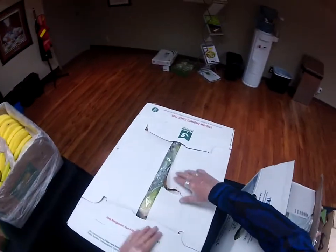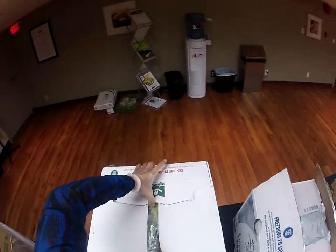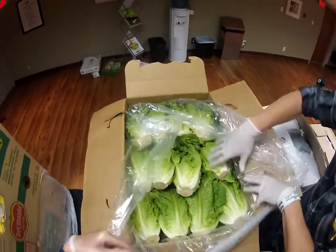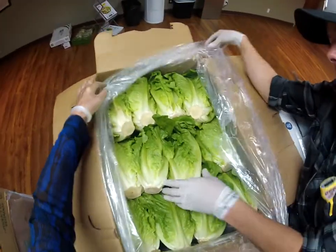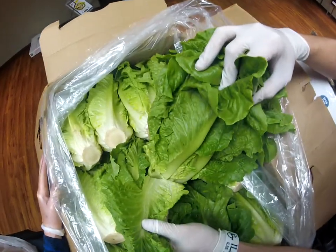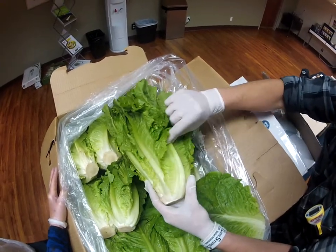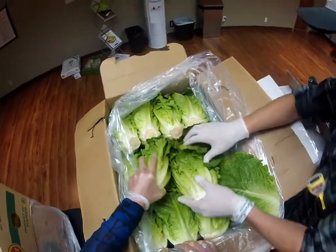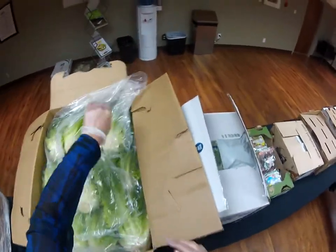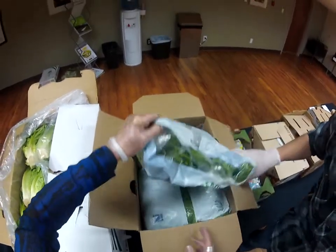And here we go on to our romaine. This is our Marcon first crop. This time of year you're going to be looking for bugs. They tend to get down deep into the leaves. And you want to check for oxidization or any spotting along the stem. But these are looking really good right now. Nice green leaves. Minus what? Minus 1.